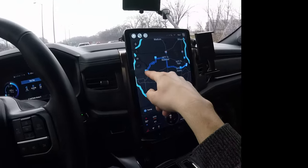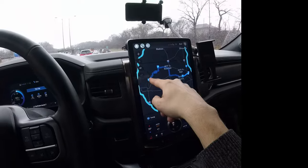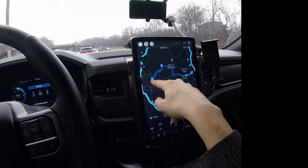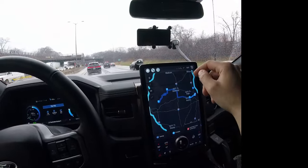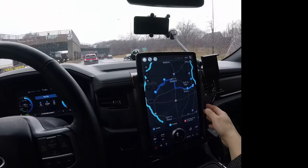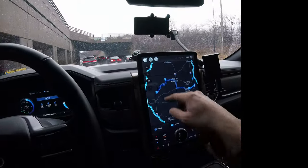If I can get to here, pick up that dune buggy, then I can hopefully go to a dealership right next to the place I'm picking up the buggy and charge there at 50 kilowatts at a GMC dealership. 50 kilowatts isn't that great, but I'll definitely take it, and it's better than nothing.